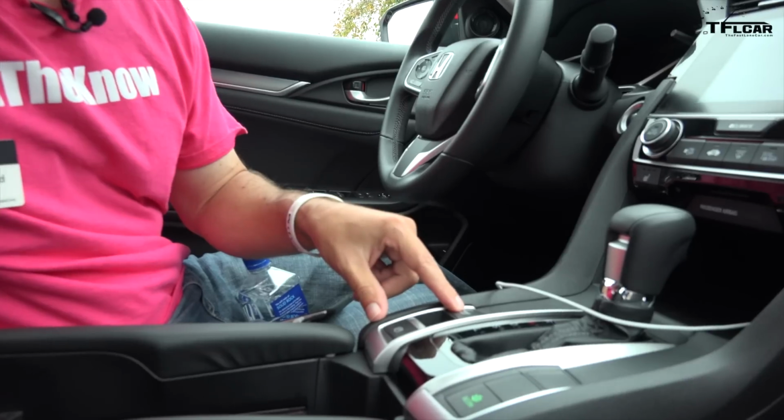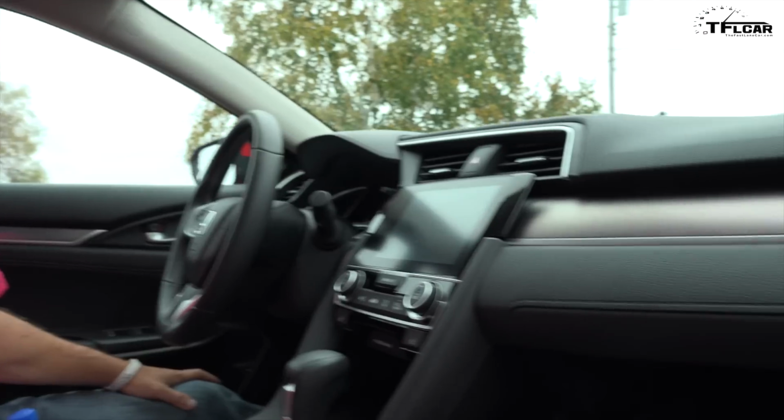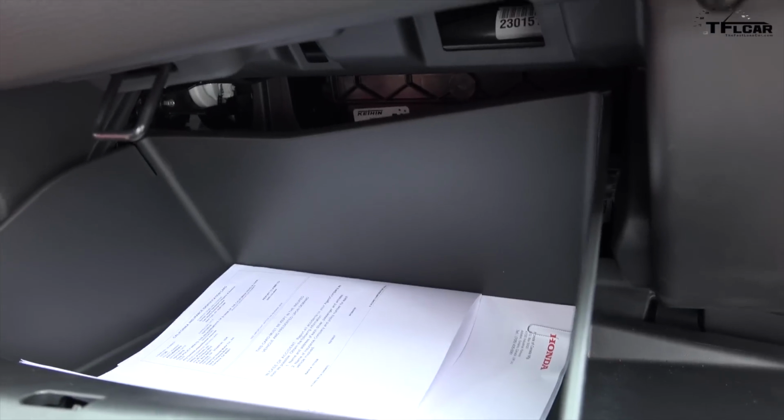They gave a lot more room in the center console by moving the emergency brake, the parking brake, right here, and adding a brake hold. So now you don't need the parking brake on the ground or anything to lift up, which is also very convenient. A huge glove box.